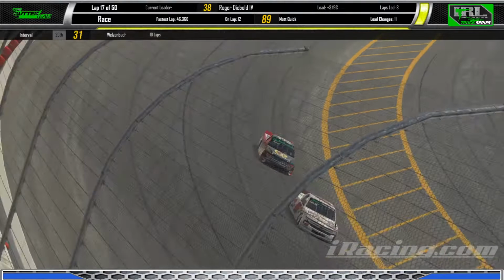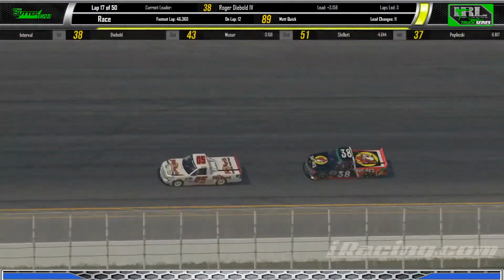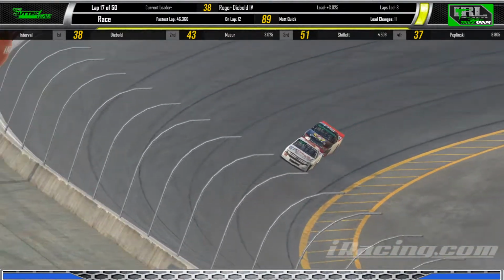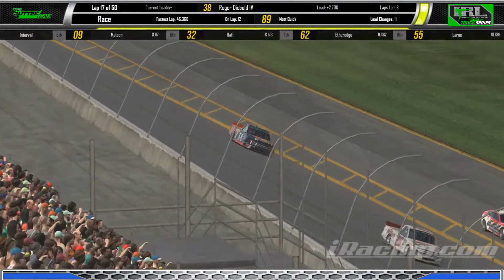Caution back out for the second time tonight. Lap 17 of 50, 34 laps remain here at iRacing Superspeedway.